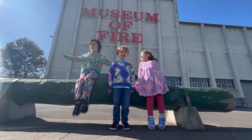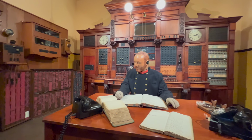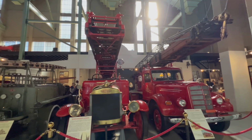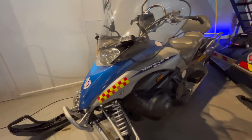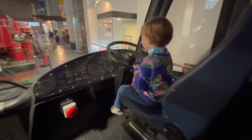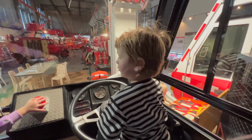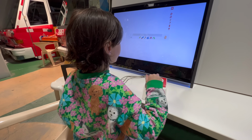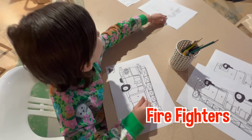The kids went on a field trip to the Museum of Fire. Inside the Museum of Fire, we saw lots of fire trucks. Old fire trucks, fire trucks drawn by horses, even fire truck snowmobiles. There were also some fire truck simulators that the kids could get inside and pretend to drive just like a real fire truck. We played on computers and colored in pictures of fire trucks and firefighters.